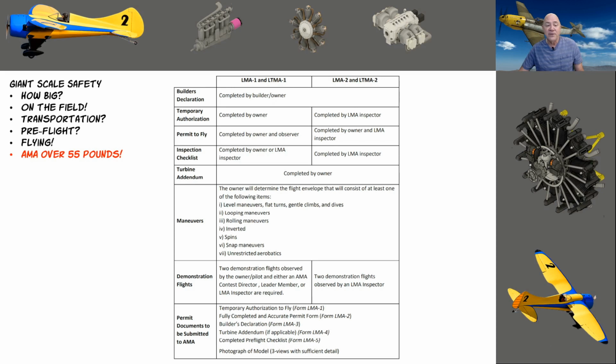So when you think about the LMA1, almost all the documentation is created by the builder, owner, and person going to fly it. So if you're LMA1, you do the builder's declarations, a temporary authorization to fly, the permit to fly, the inspection checklist, and that's all done by you. When you go to fly it, it has to be witnessed by a CD or whatever it says down there. A demonstration flight has to be done by a lead member, a CD, or an LMA inspector is required. So what's nice about LMA1 is you as the builder can do all the inspections yourself.